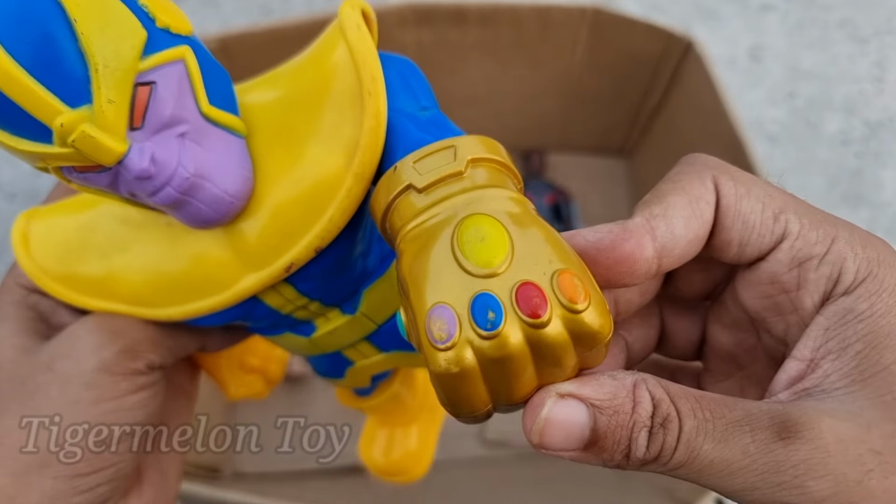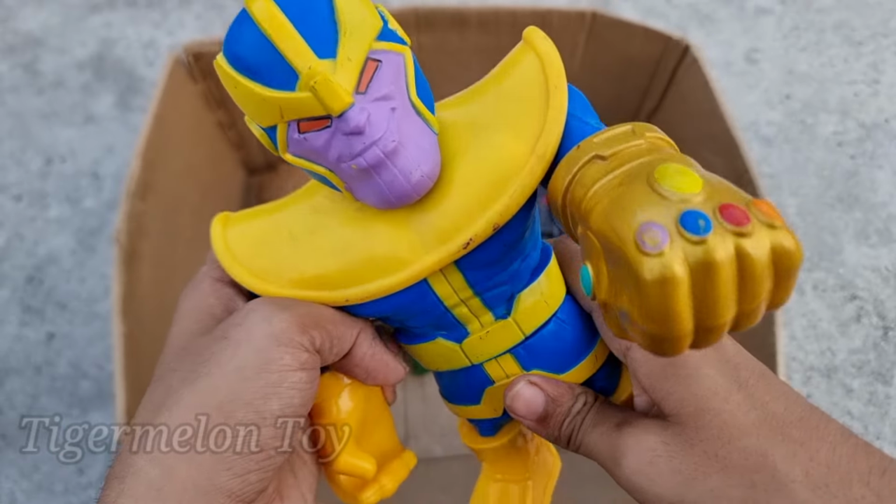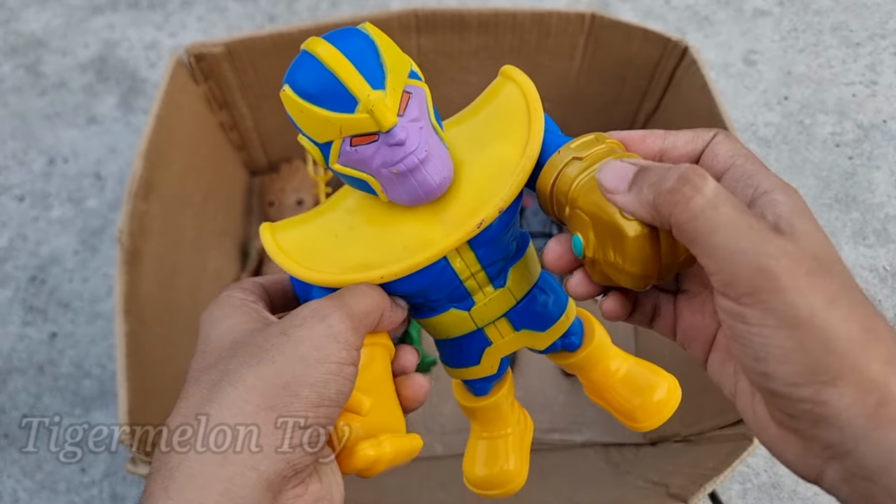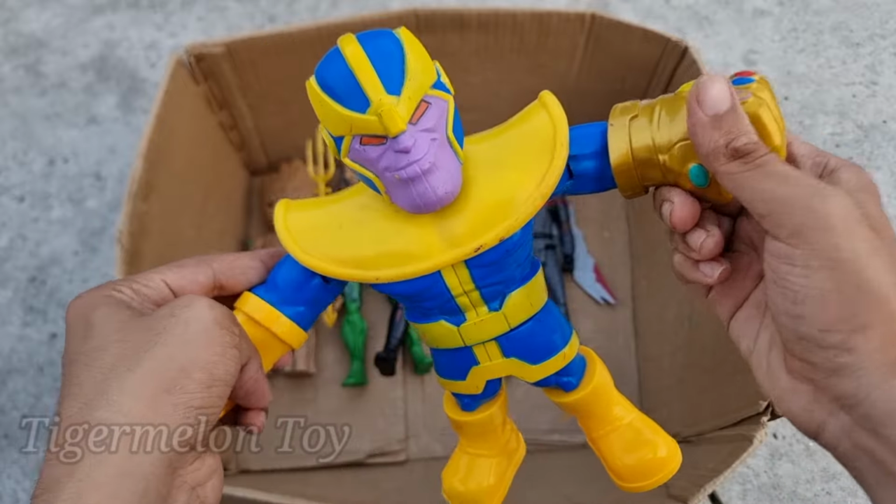Oh, guys, look at his very cool golden gloves and diamonds in his gloves, guys. He's a very rich villain, very cool purple villain, the purple monster. This is Thanos cartoon.